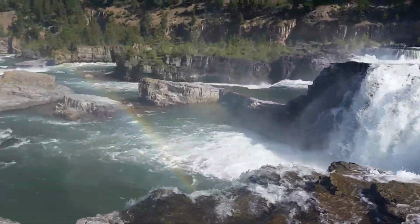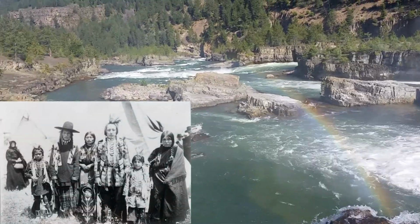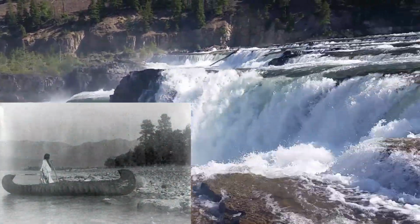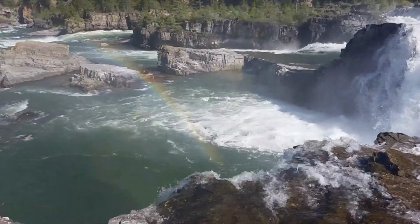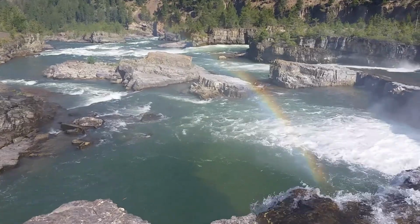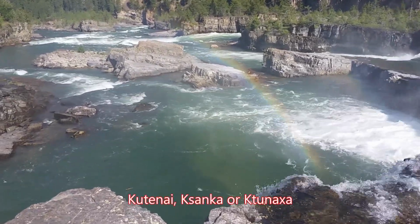Now, this sort of worked as a natural separating area for the Kootenai who lived further downstream and the ones who lived upstream, because they obviously would have to portage through here. So this is sort of a break between the different bands. I believe another name is Kasanska.